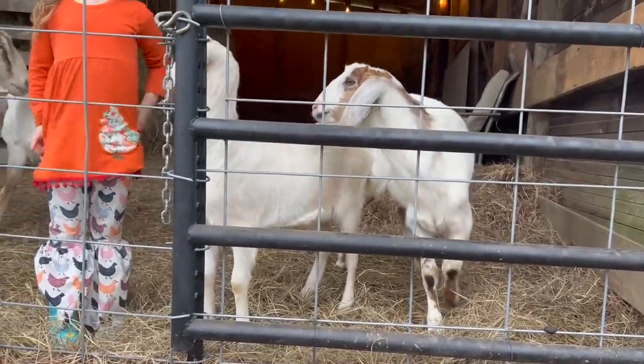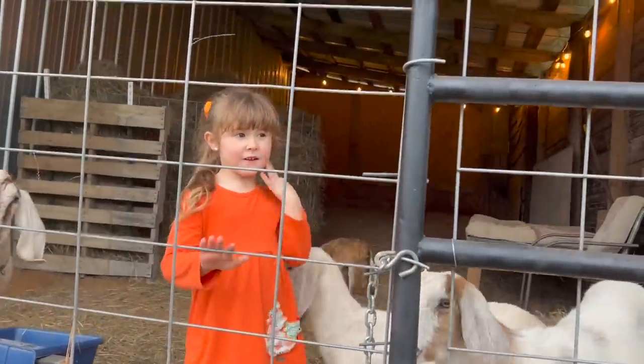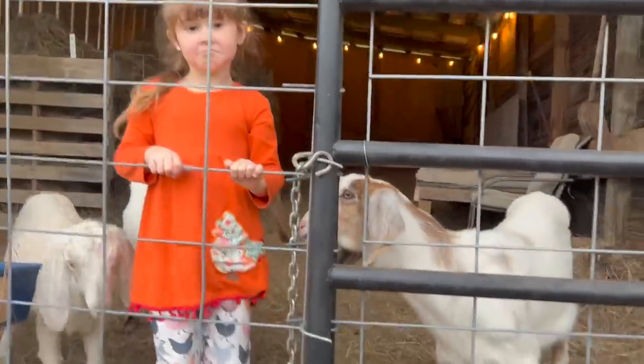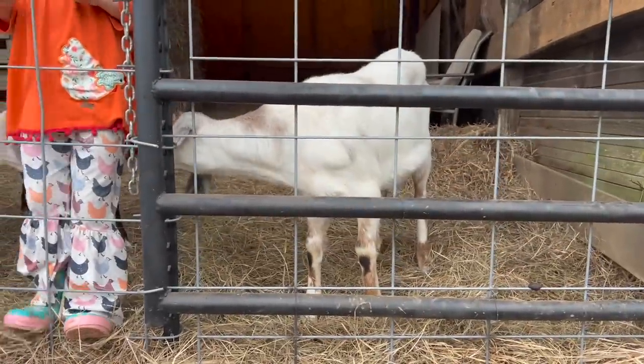Mama, I found an egg in here. You found an egg in here? It was a duck egg. You found a duck egg? Well, I'll eat my words. There's been a duck in here that laid an egg.